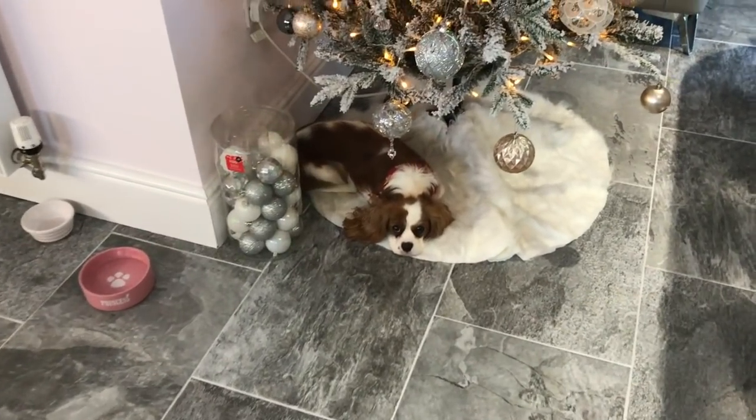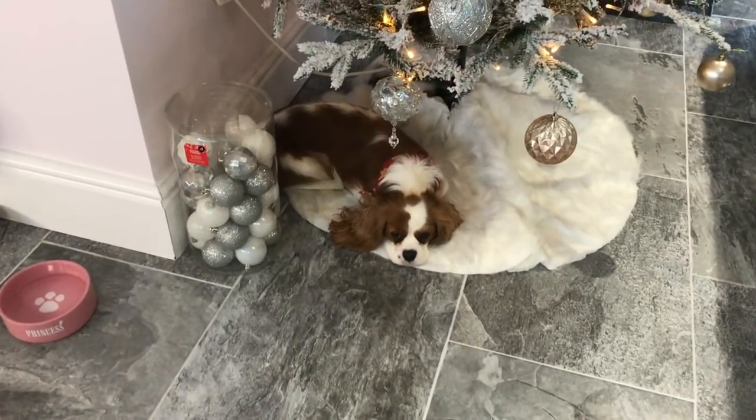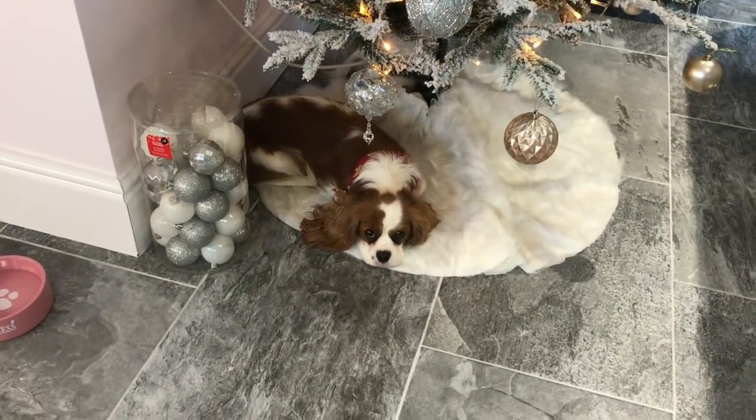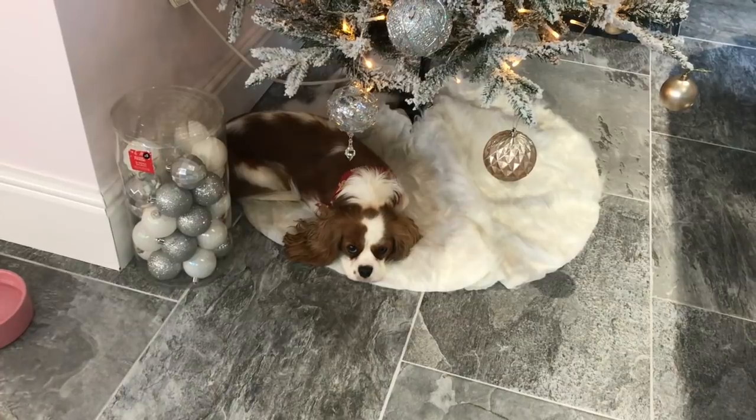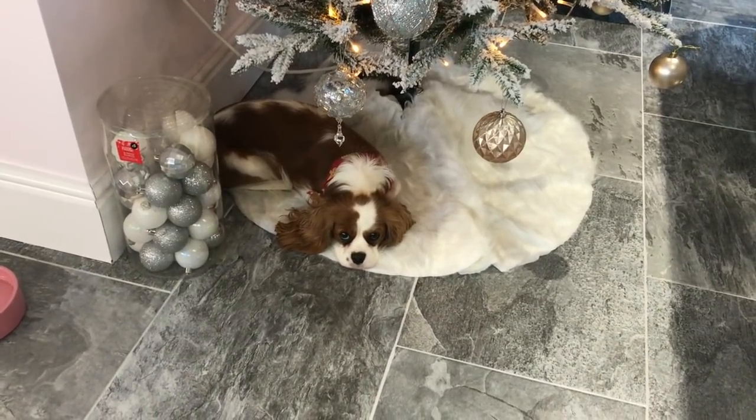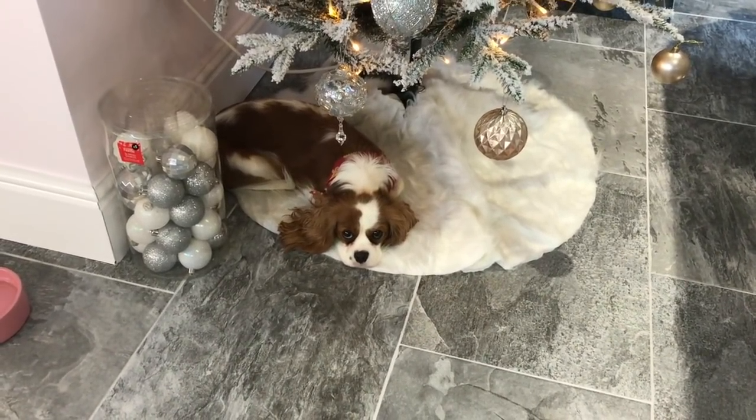Just look at that little one there. So Daisy was taken to laying on the little tree skirt that I got. She thinks it's a bit like her bed, isn't it? Are you tired? Daisy's tired.